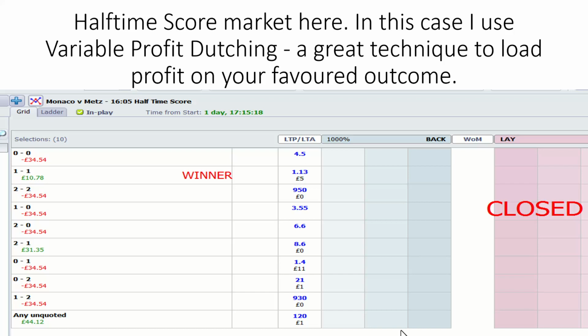The technique I'm using here is called variable profit Dutching. I would recommend you Google variable profit Dutching. Effectively, translated into English, you can back 1, 2, or 3 or more outcomes in a market, and you can change the amount of profit you want on each outcome. It's a great tool to use in this half-time score market and in correct score markets. And indeed, in the match odds markets, you've seen me loading profit on a certain side, favouring them. This is one of the techniques you can use, variable profit Dutching.